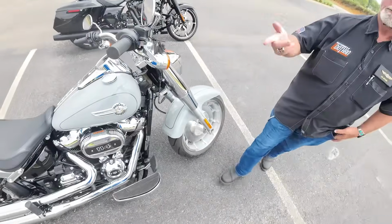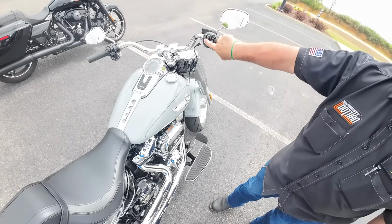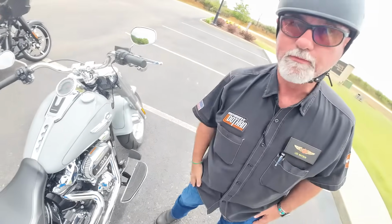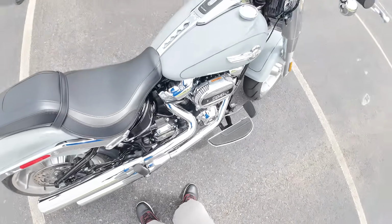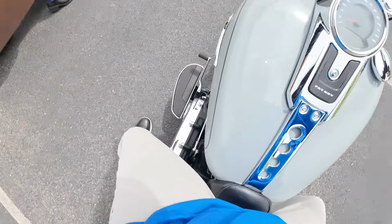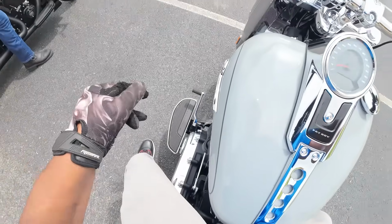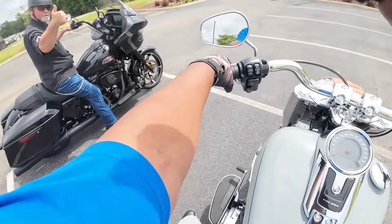All right, so start up. Basically, it's the same deal, just right here. And start it. Whoops. Ready to go. All right, guys, we're headed back to the dealership, and now I'm on the FatBoy. Now this is a little bit different for me because it has no heel-toe shifter. All it has is just that toe shifter, and I haven't ridden a toe shifter in a long time.